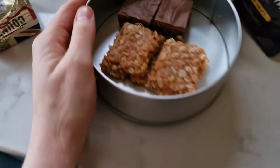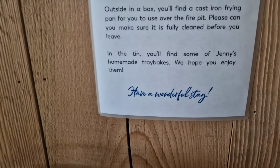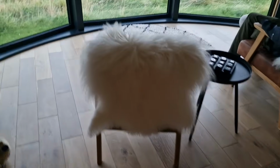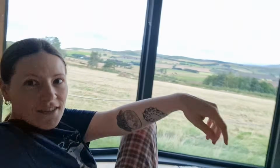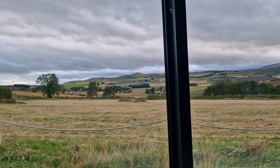Spread all of our stuff around anyway. There's a nice little baked goods waiting for us. And I found the coffee pods for the coffee machine. They are homemade. I like these chairs. Just get a view. Yes, I got straight into my jammies. The view is great, I'll give you that.